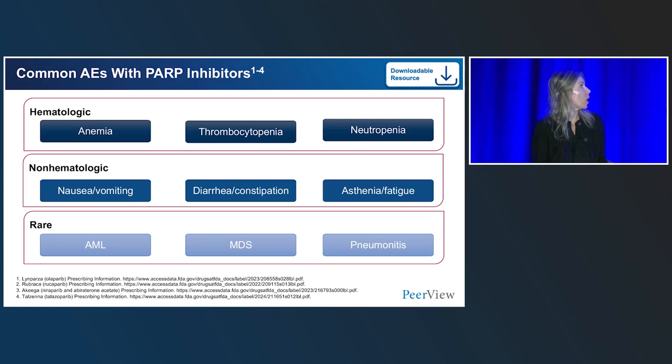So moving on to common side effects or adverse events with PARP inhibitors, where pharmacists really can help the providers in monitoring patients for these side effects and help with mitigating strategies as well. First, because the PARP inhibitors are being used in combination with the ARSIs, we're going to see more hematologic side effects with the combination. So anemia, thrombocytopenia, neutropenia can be common, and that really is attributed to the addition of the PARP inhibitor. The non-hematologic side effects are mostly GI, so nausea, vomiting, diarrhea, or constipation, and then asthenia and fatigue. Rarely, there are risks for AML, MDS, and pneumonitis.